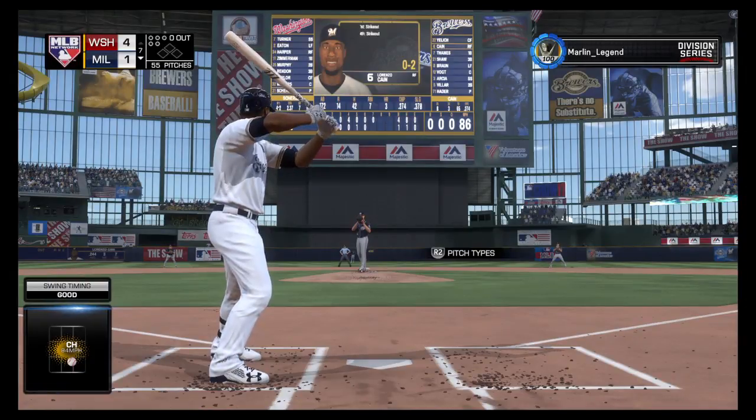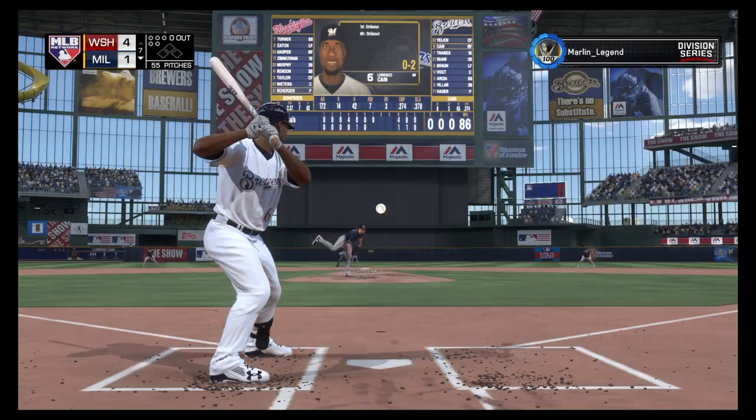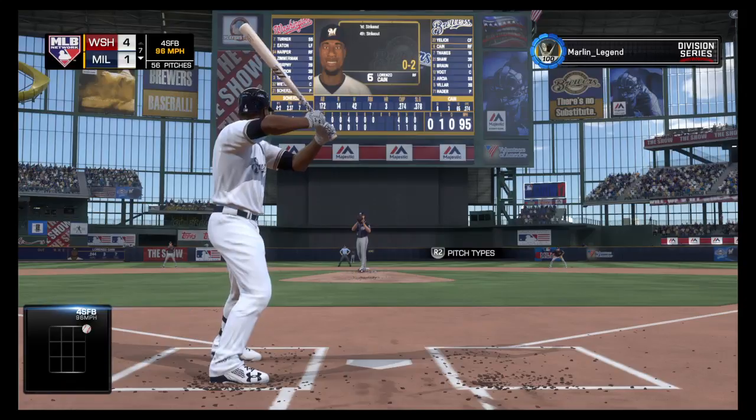Now at the plate, Lorenzo Cain. Leading off in the home half of the 7th for the Brewers, the right fielder, Lorenzo Cain. First pitch of the at-bat. Tough one to lay off, called a strike.